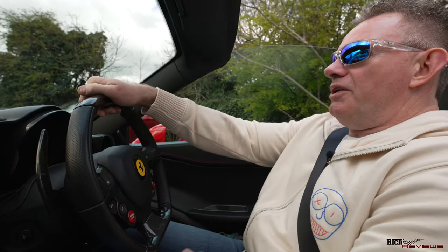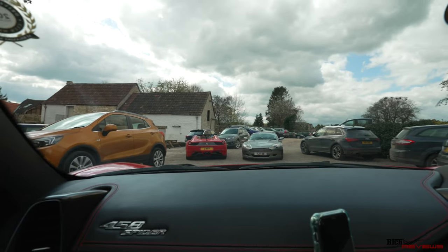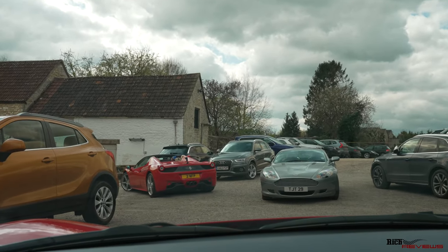We're just arriving into the potting shed and we've got an Aston Martin in front of us. It's quite busy here in the car park, so it's going to be interesting to see where we can park.